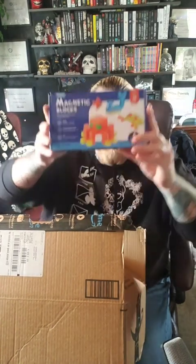So we have that. We have magnetic blocks. This is a 28 piece count. I thought this would be great. Instead of getting Legos or anything like that, my son has the magnetic plates that he uses to build with. Magnetic toys are really great for neurodivergence, because a lot of times we can't really get them apart or push them together as easily as we'd like to with Legos. So magnets are perfect, and they're multicolored.